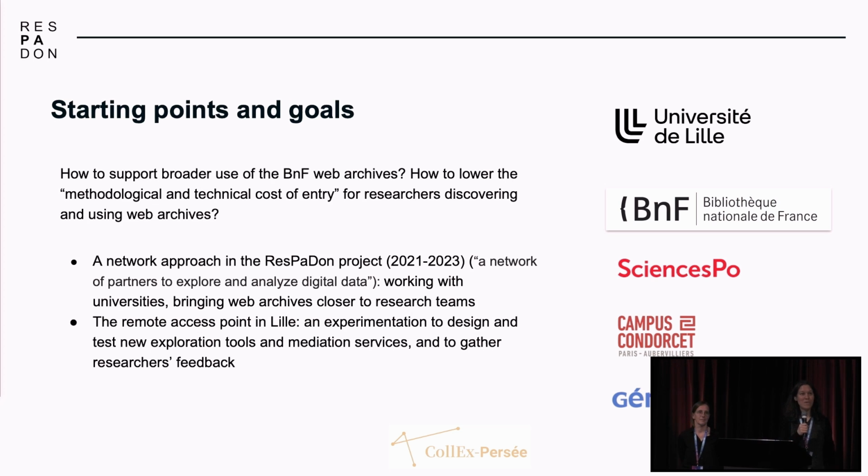And at the University of Lille, we were very happy to host and test this remote access point. And we are at the end of 1 year of tests of the access to the web archives with the tools and services that go along with it. And so we're going to be presenting this experimentation, what exactly it was, and what we learned in terms of tools and accompaniment and research uses.